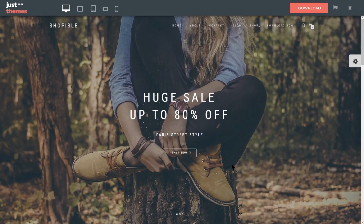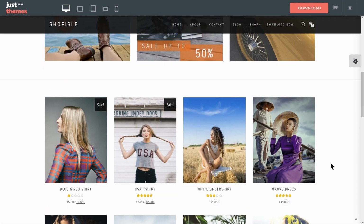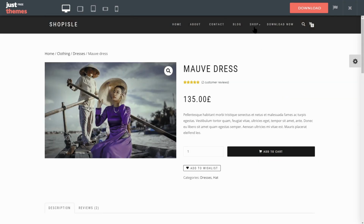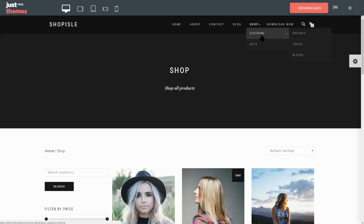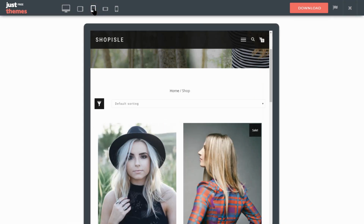ShopIsle is an elegant and modern theme for online shops. Its design is very beautiful and stylish, which lets you build an amazing site for your products. It looks great on any device your client will use to navigate on your website, so it is mobile responsive.